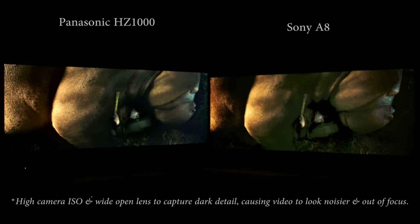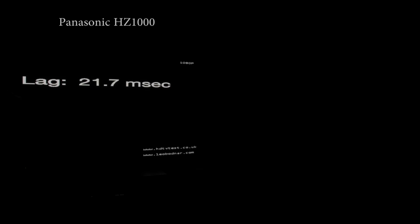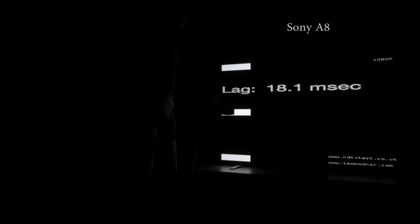The Sony A8 also exhibited near-black posterization in certain Netflix shows played through the TV's internal Netflix app. For gaming, input lag measured 22 milliseconds on the Panasonic HZ1000 and marginally lower at 18 milliseconds on the Sony A8 or A8H. Let's sum up.